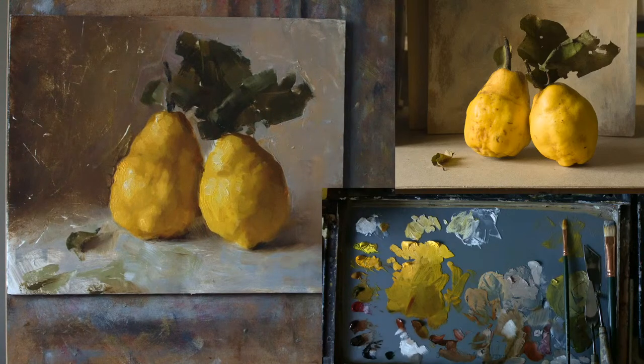I'm fairly happy with the way the quinces are going. The form is a lot clearer now than it was when I started today. I'm going to leave the leaves for now. I think the leaves probably aren't going to need very much work. I definitely feel that what I was missing here was texture, and that it had gone a little bit flat. And it feels like it's getting something more interesting now.